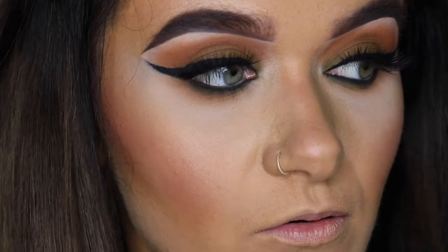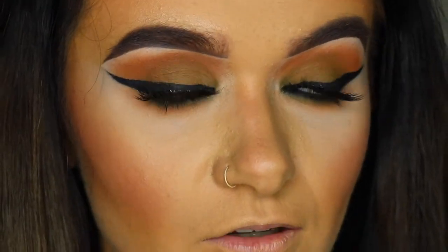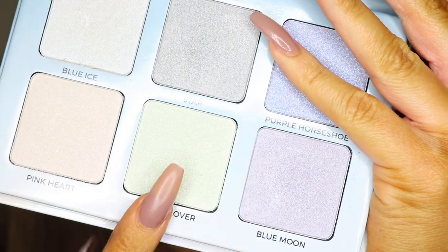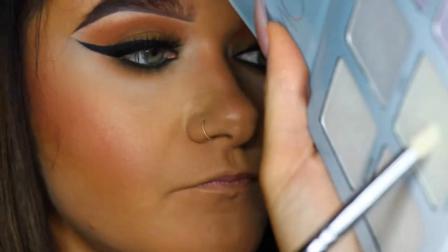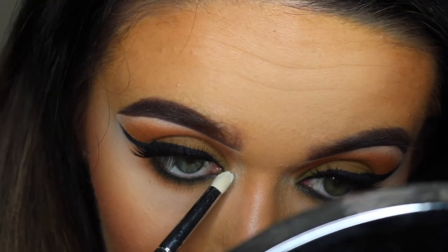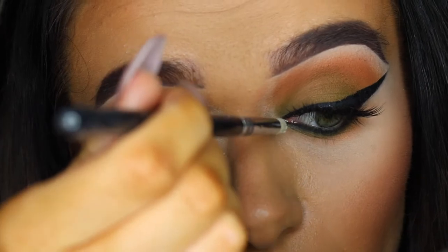What I'm gonna do now, I'm gonna take my Anastasia Beverly Hills Moonchild palette, and I'm gonna take the green highlight from this, which is Lucky Clover, and I'm gonna be using this as a base for my inner corner highlight. So I'm just gonna put that in my inner corner, just patting it down. Actually, that looks stunning on its own.